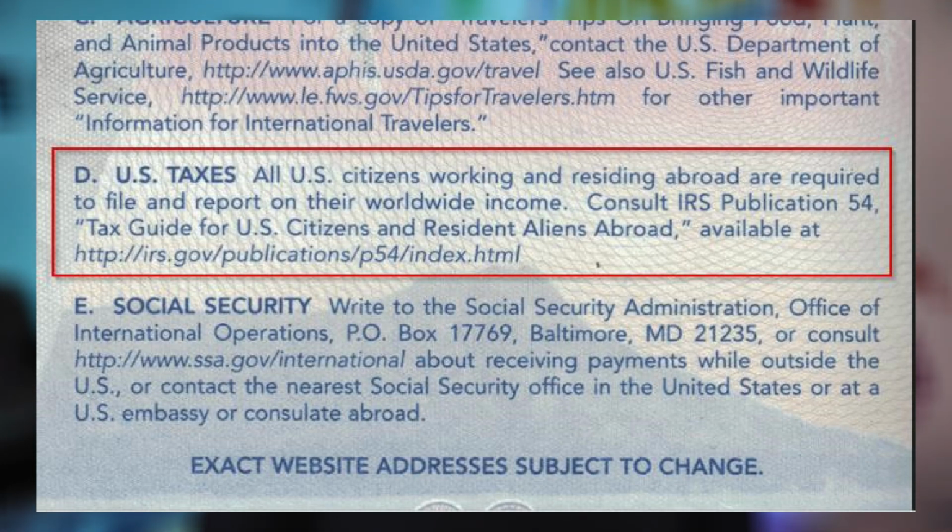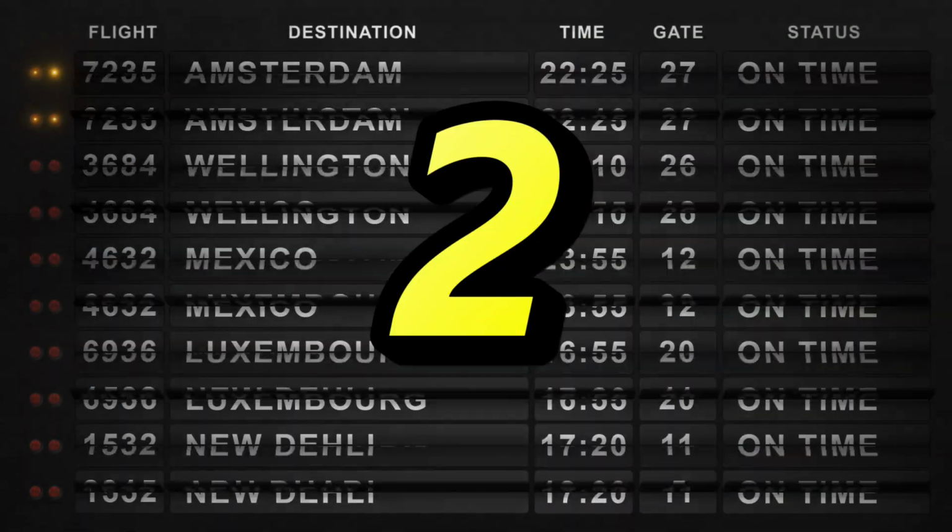All U.S. citizens working and residing abroad are required to file and report on their worldwide income. Consult IRS Publication 54, Tax Guide for U.S. Citizens and Resident Aliens Abroad, and there's also a website.